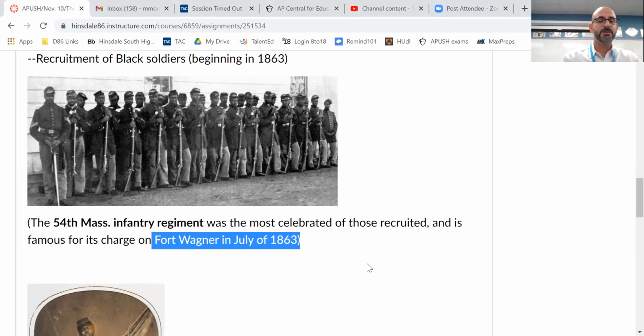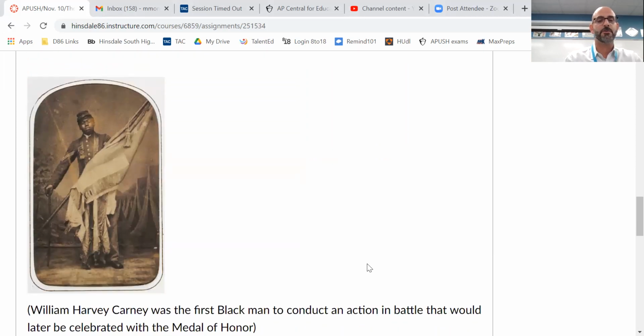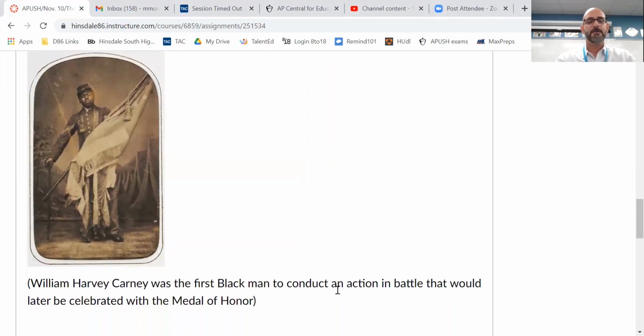But what's interesting about it is it's also the reason for the first Black man to conduct an action in battle that would later receive the Medal of Honor. William Carney will be involved in this attack. And after reaching the parapets in the fort that the Southerners are defending, like he actually reaches the wall, right, before he and some of his fellow members of the unit are forced back with horrendous casualties.